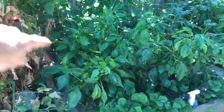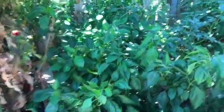So this first row right here, this is banana peppers, sweet banana peppers. Let's see if I can get you a shot.